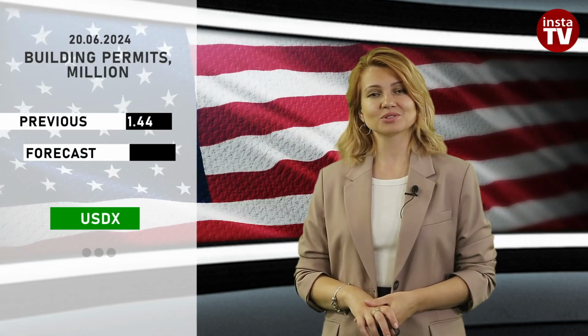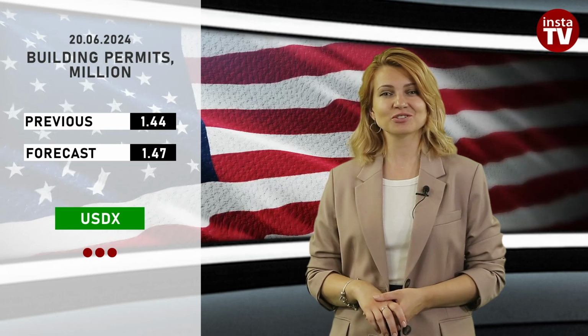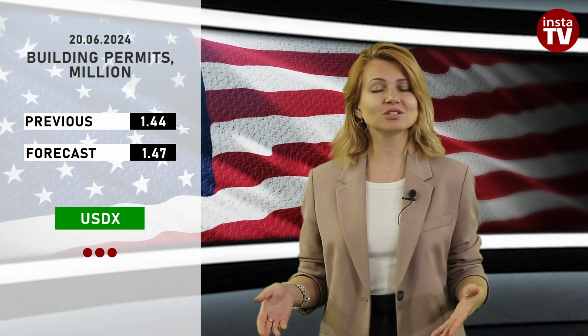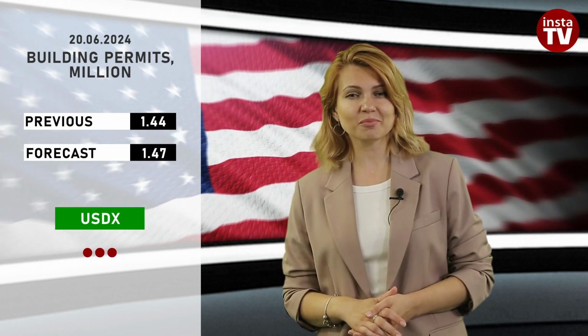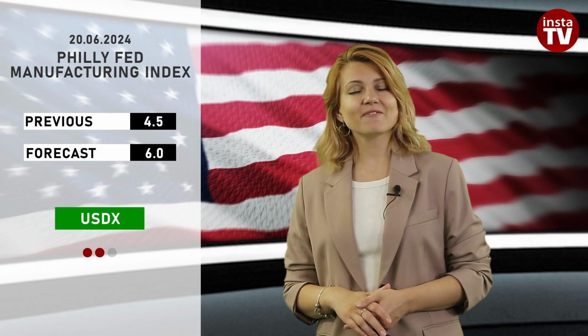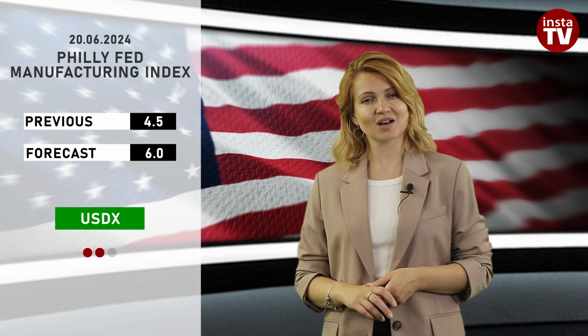The US dollar may also benefit from the Philadelphia Manufacturing Index and the building permits data that will be issued on the same day. Housing data reflects consumer demand, the key driver of the economy. Analysts suppose that the number of building permits will jump by 30 million, strengthening the dollar's position. Data on the manufacturing index could have a similar effect, especially if it confirms the anticipated rise to 6 points from 4.5 points.